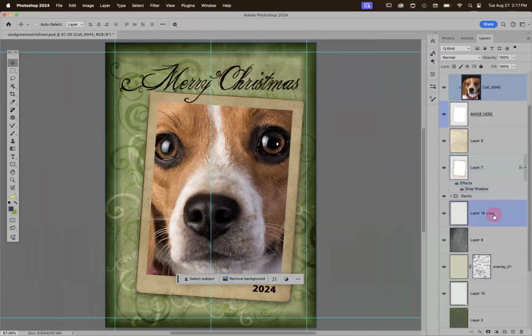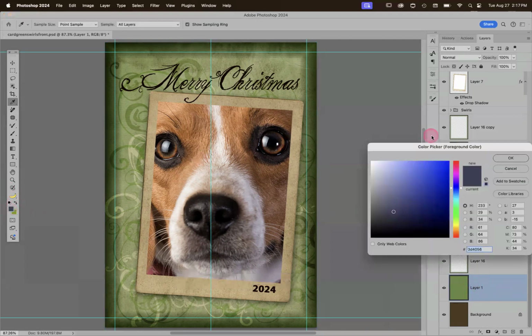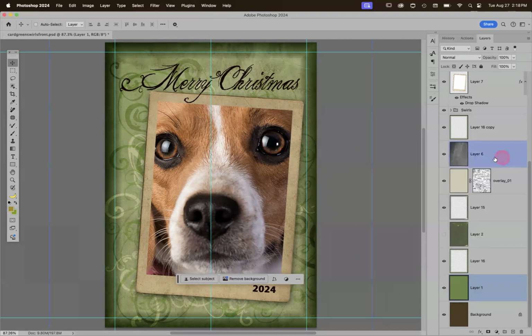And if you want to change colors, it's really easy to do. Like turning this layer on and off. So what we could do is layer 1, which is the green color, or color cast to it. What I'll do is come over here and we'll go into kind of a tan color. And then I'm on layer 1, so I'm going to hit Option Delete or Option Backspace. And that changes the color.